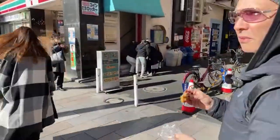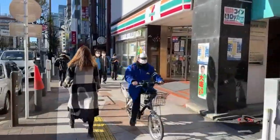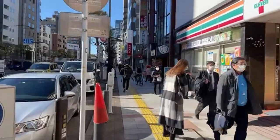Yeah, there's loads of really good, authentic Chinese restaurants, and they're usually pretty affordable. They are.